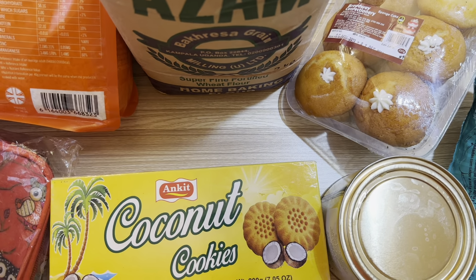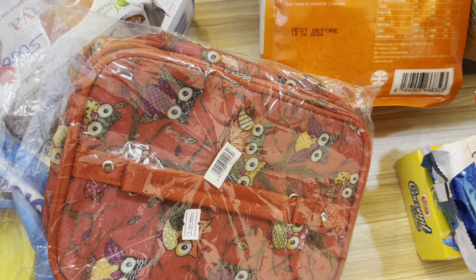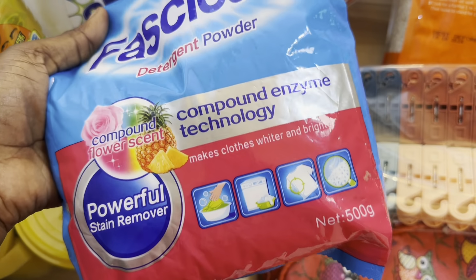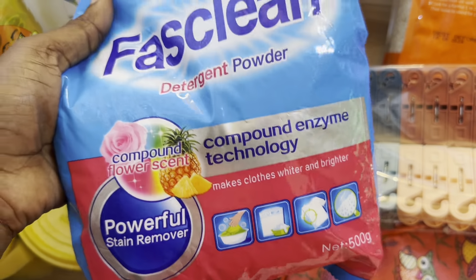Then I also bought this bag for summer, for his lunchbox. Let me just show you this. Just a minute. This is so pretty. So this will be for packing his lunchbox. And some pegs. 500 grams of hand washing detergent powder. This smells so nice. I love this one so much.